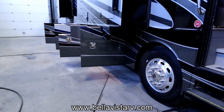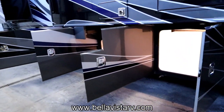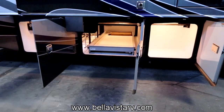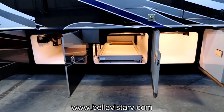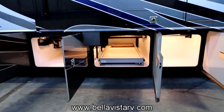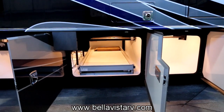Now, this Navigator is built on what Freightliner calls an XCM chassis. So normally our competitors are built on an XC chassis, a raised rail. We do not do that. XCM is actually Modular Chassis. That's what the M stands for. It's a Freightliner approved chassis, custom built for Holiday Rambler.